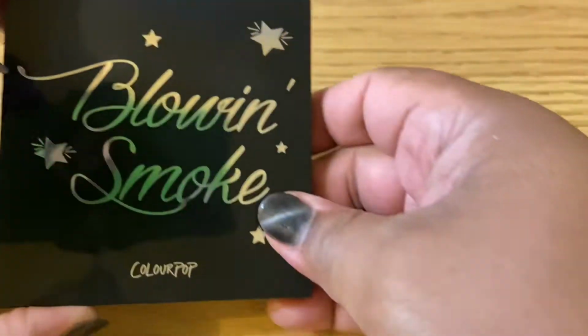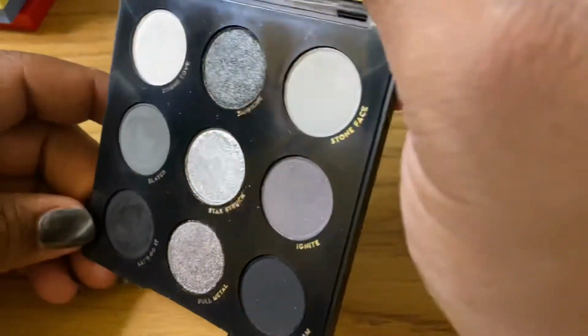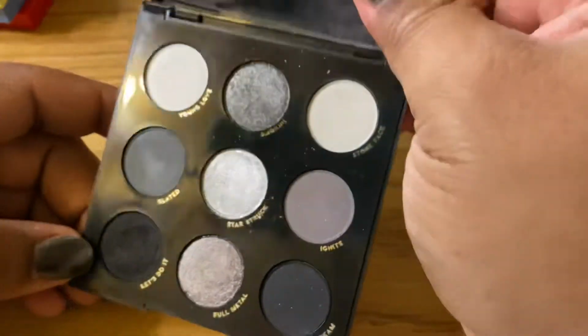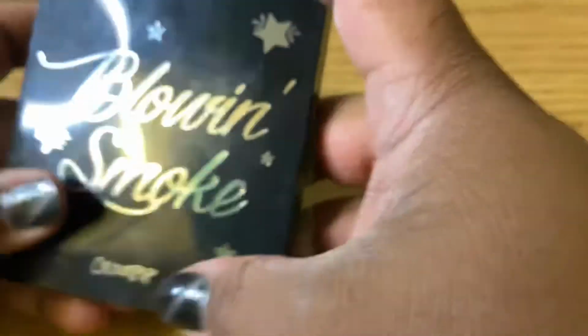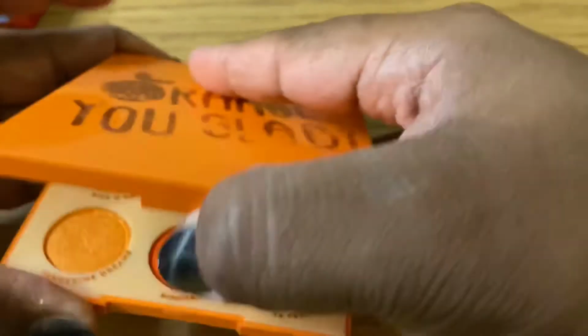Here's the Blow and Smoke palette. It used to be called something else, Smoke Show, I think, but Colored Rain sued Colourpop. Ah, beautiful. This is the Orange You Glad.